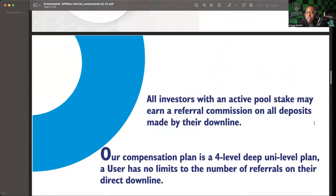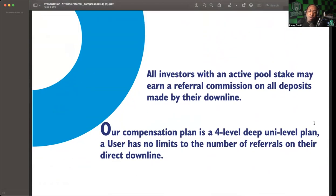Let's keep going. All investors with an active pool stake may earn referral commission on all deposits made by their downline. Here's what that means. If you are not a person that has put in at least the minimum, then you are not going to receive commission from any active pool stake or any deposits made in your downline. So you have to put your first step in first, okay?